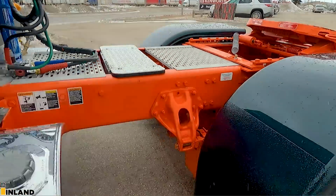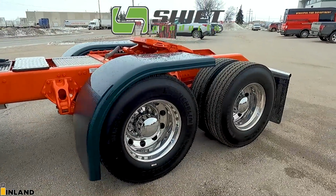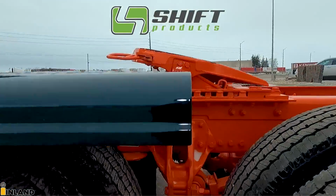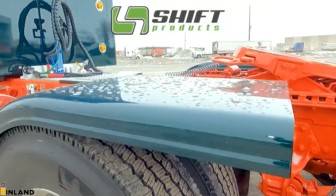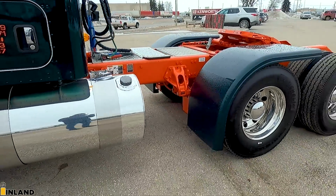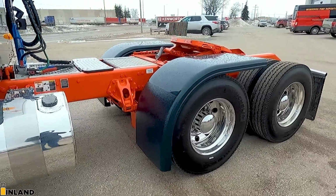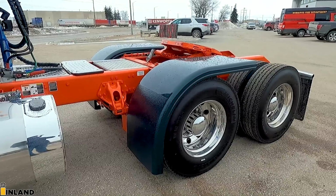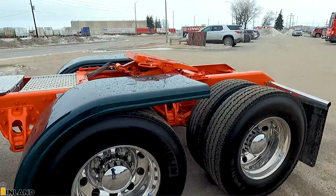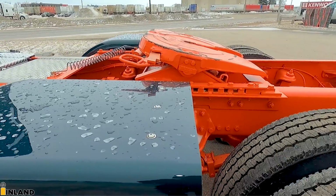As far as the fenders here, this is a really sweet design. This is a Shift product fender, and I'm just gonna take a quick peek here. Yeah, this is their newly redesigned fender. So Shift Products has come out with a brand new design for their fiberglass fenders. They have a full one-piece design, and then they have the half fender, which is basically cut down the middle.